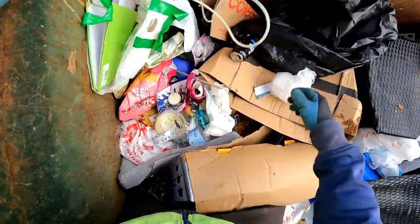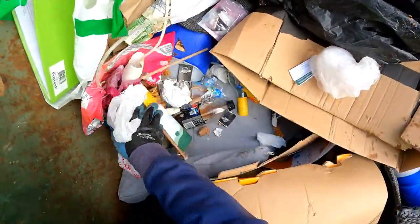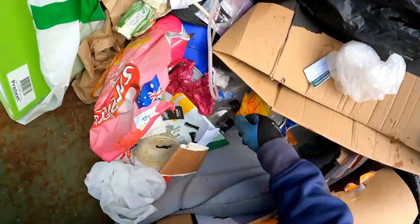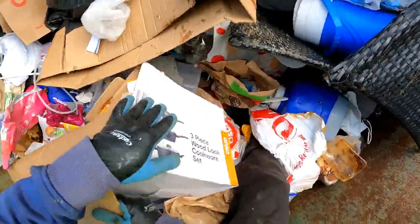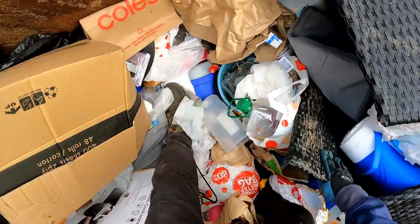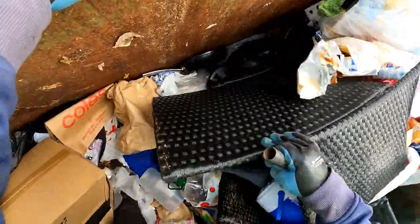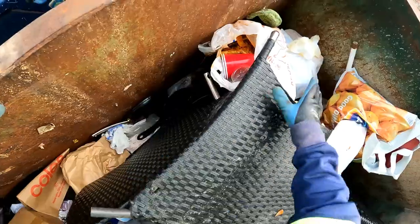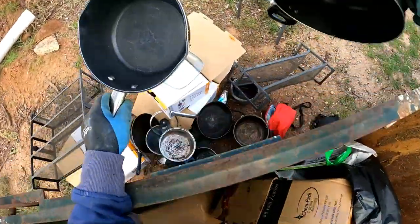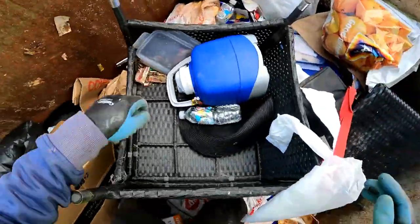Whatever that is. One bottle. Right up there with the other one. All right, move over. Move over, Rover. Let me in here. Chair. Holy dooly. All the pans. We'll load it up into the trailer.